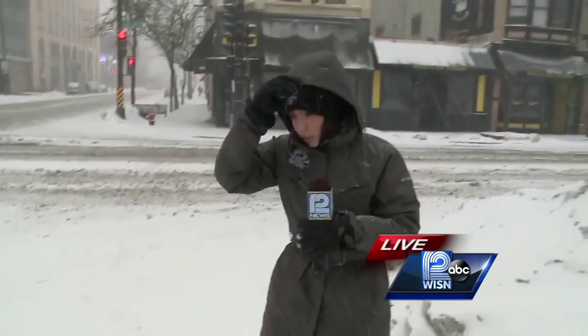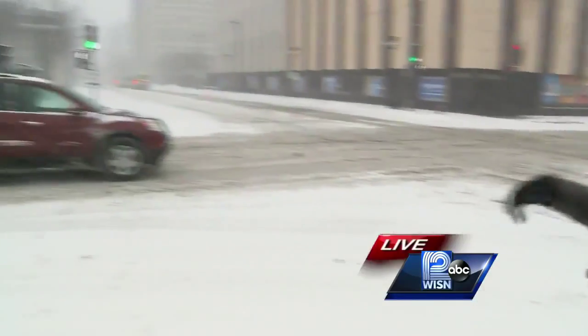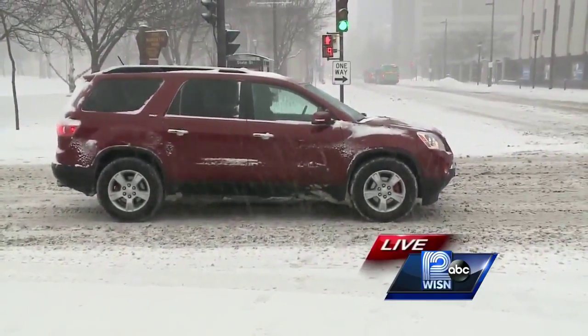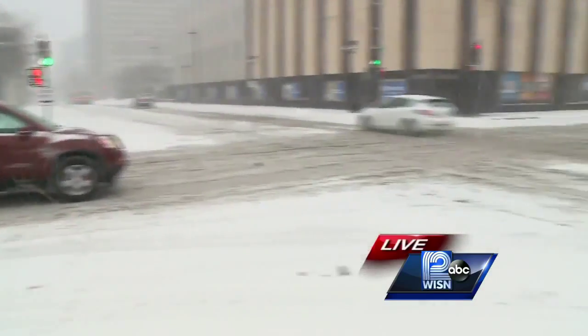but it does make for some slick conditions, because if you're stopped at a light here and then try to start up, you might encounter a little bit of the tires spinning, and that's just because there's some snow accumulation on the ground. That's the latest here in downtown Milwaukee. We'll send it back to you guys.